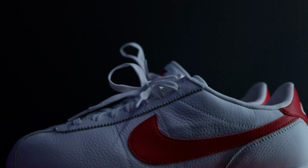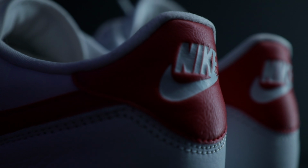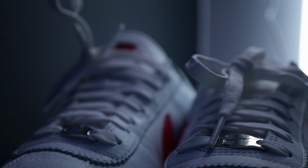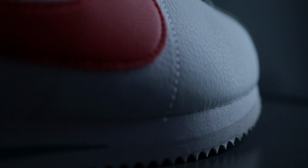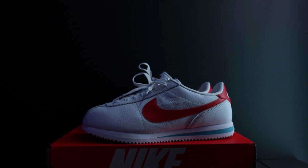The Forrest Gump features an all-white leather construction with Varsity Red accents on the swooshes and heel badge, just like the original. Additional Nike branding appears on the tongue tag, and the lacing system includes a shiny stainless steel lace lock. The midsole is made from foam with Varsity Blue wedge insert for extra comfort and bounce. The classic herringbone outsole pattern not only looks cool but also provides better grip and traction.